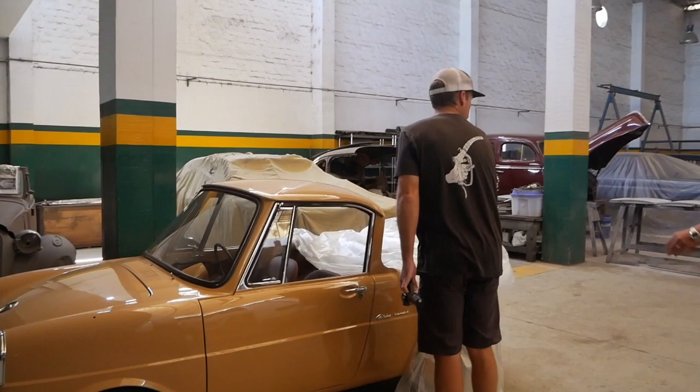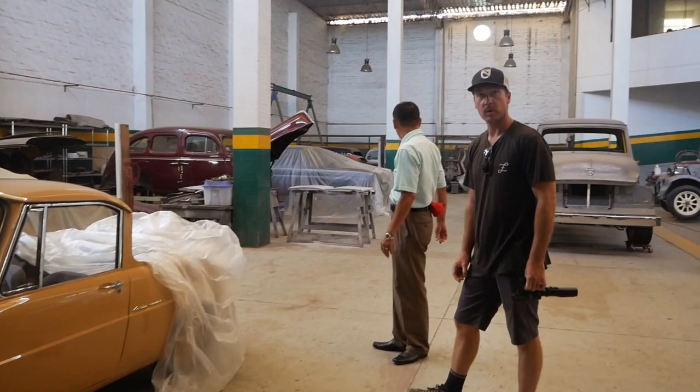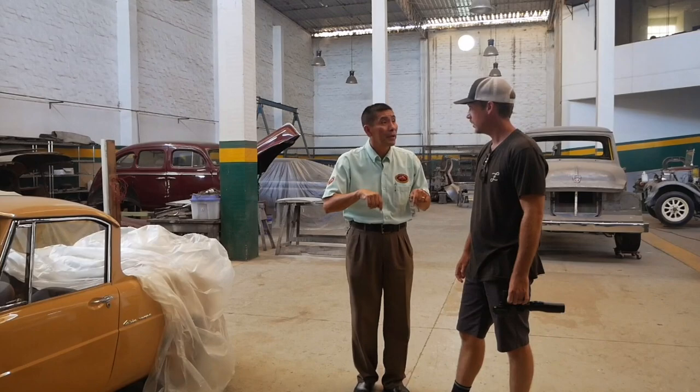Wow. So they're going to fabricate the rear window, which to me is just mind-blowing. Ah, so they're making it right now.